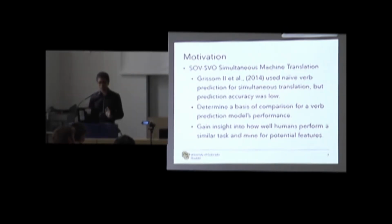Because somehow we think humans do this, and if it's possible, we'd like to use that fact to inform our system. And the problem of human verb prediction is itself intrinsically interesting, and no one has systematically studied before now incremental human processing in verb-final languages for the final verb.